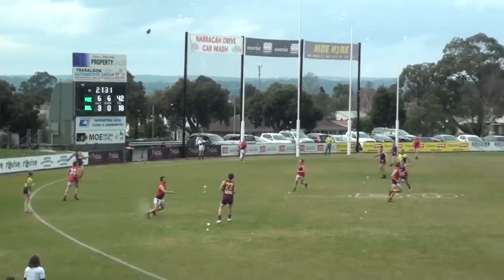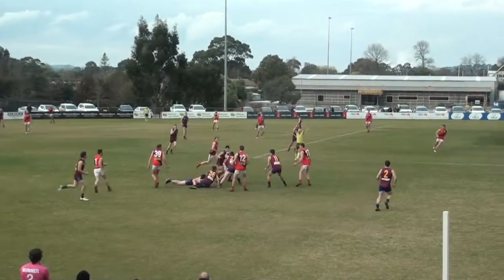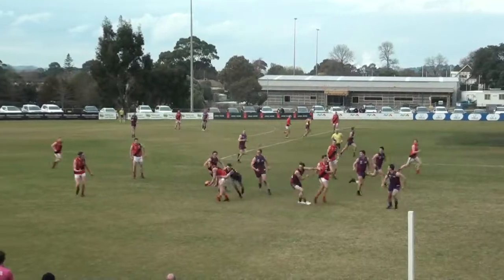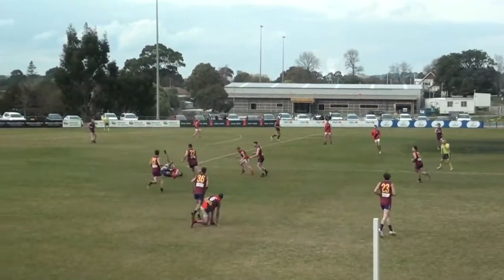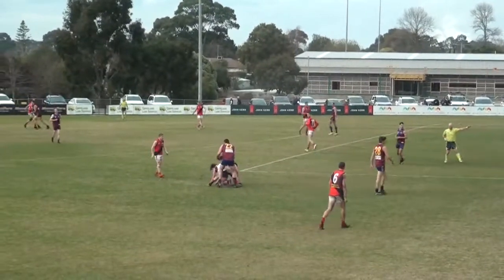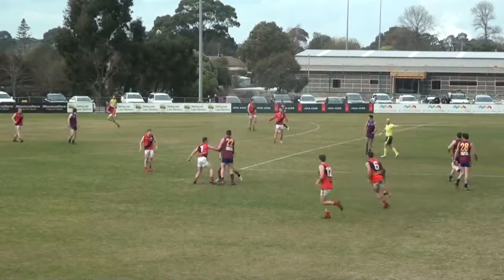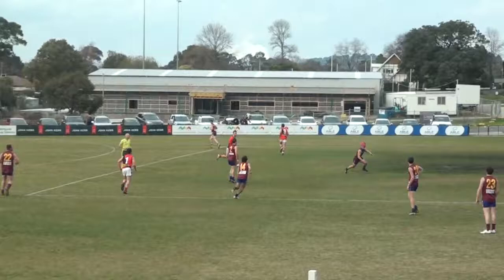As Sean White has this in his back pocket, kicks it outside towards half-back flank. Big pack in the front square there was Bryan. Did well. Took on a tackler, gave a handball out to White. Now inboard. Corbett's going to get run down from behind and get absolutely crunched by Wilson. Holding the ball, the umpire said, it's going to go back inside forward 50 for Moe again. So good play, good chase down.